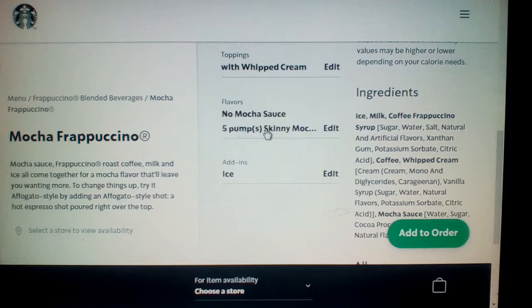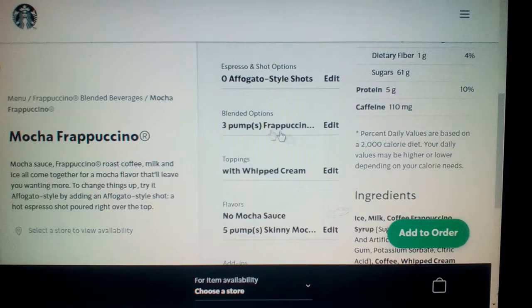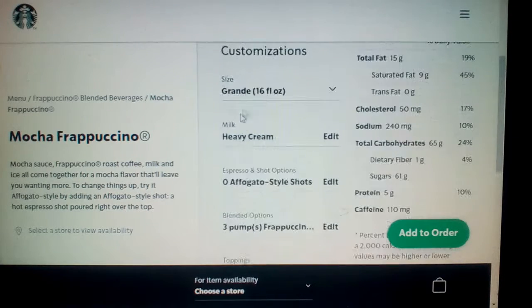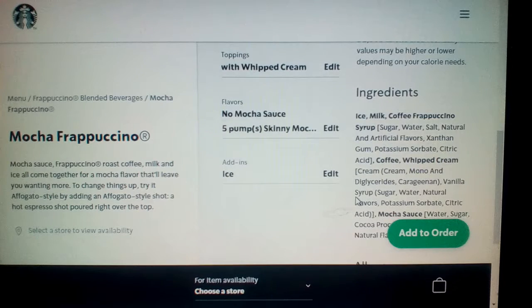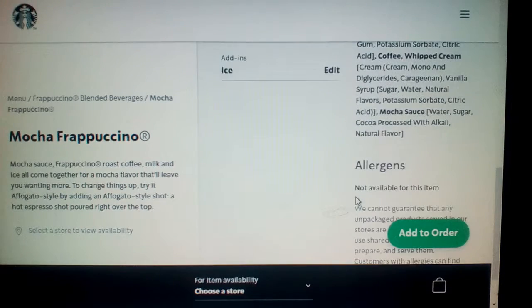It's going to be ice, five pumps of the mocha. It'll be whipped cream, and it'll be made with heavy cream and no base. The base adds a lot of sugar, and mine will be decaf. Okay, so I'll take you inside, and I wish I could tell how many carbohydrates are in it. I can tell you that it's not 65. It's much, much lower.